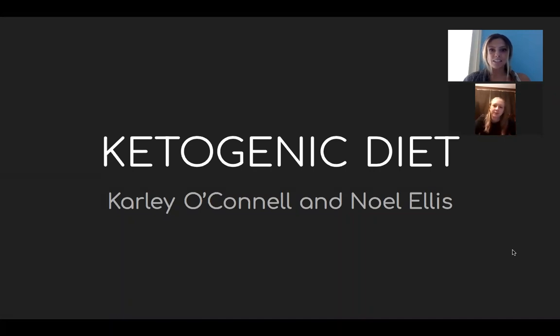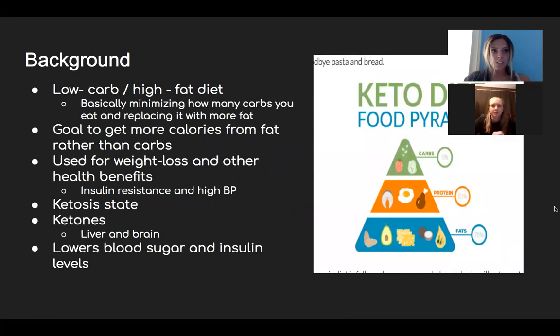We did the ketogenic diet. The ketogenic diet is primarily used for weight loss. It's a low carb, high fat diet and involves minimizing carbohydrate intake and substituting with fat. This substitution allows your body to go into a ketosis state. Ketosis is when your body burns fat faster for energy instead of using carbs for fuel.